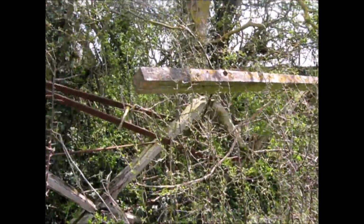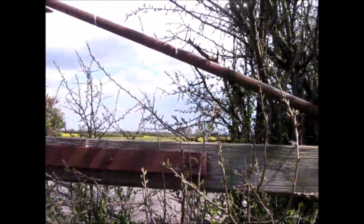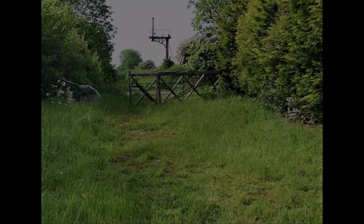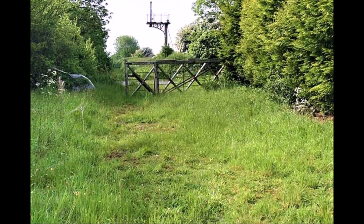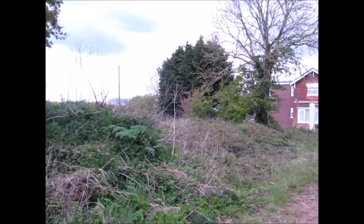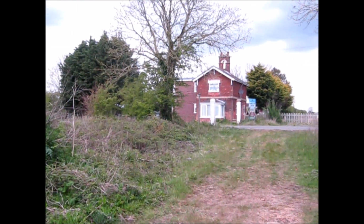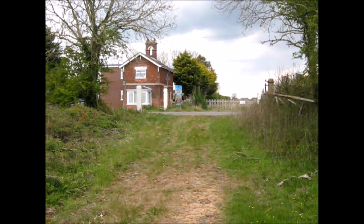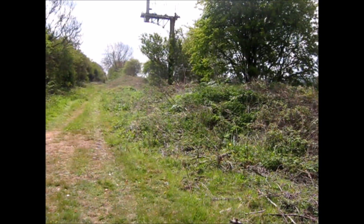These are the old crossing gates. Now, I've seen some photos online taken around 15 years ago showing the North Gate crossing, still in reasonably good condition. That's now gone, and this one has almost rotted away. There's the old crossing keeper's cottage on the north side. But of course for many years now it's been a private residence. Now let's take a walk down the old track.